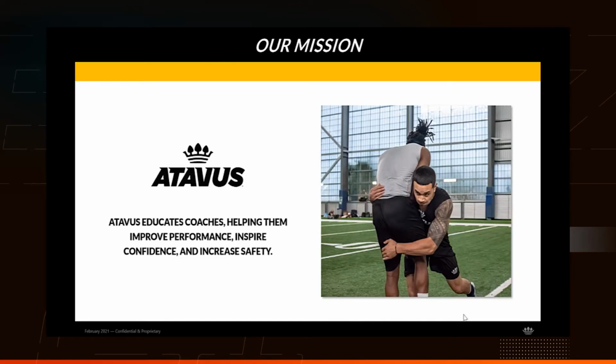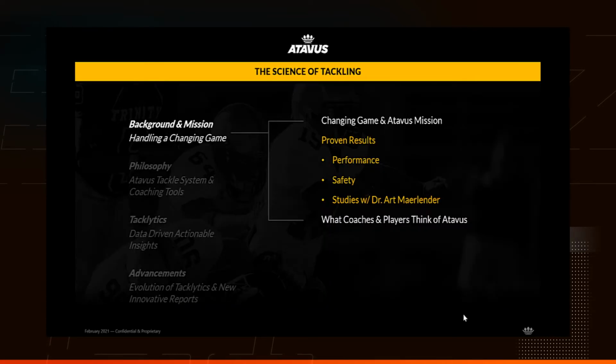Given how our game is changing, Atavus has stepped in to educate coaches, help them improve performance, inspire confidence, and increase safety. We'll take a look now at some of our proven results as it relates to both performance and safety.